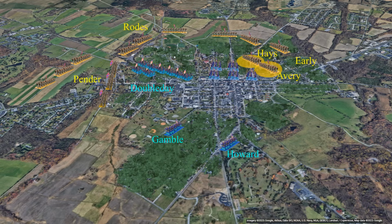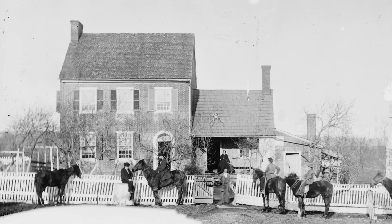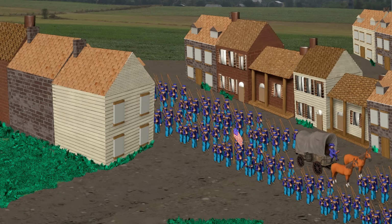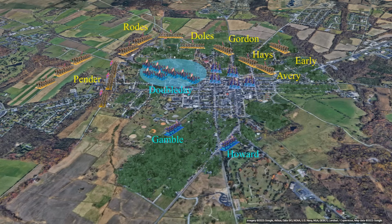While Avery and Hayes are already near the northeast of town, Gordon, moving in coordination with Doles' brigade from Rhodes' division, advances towards Doubleday's retreating Federals between Seminary Ridge and Gettysburg. The retreating blue columns are also slowed. A foot traffic jam is occurring in town. Howard's Corps is filling the streets of Gettysburg. Gettysburg is a small town with narrow roads, and thousands of men, horses, and wagons have crowded the town. Many of the men are wounded, and a traffic jam has ensued. Doubleday must get his men through this jam before his corps is trapped by the approaching rebels.